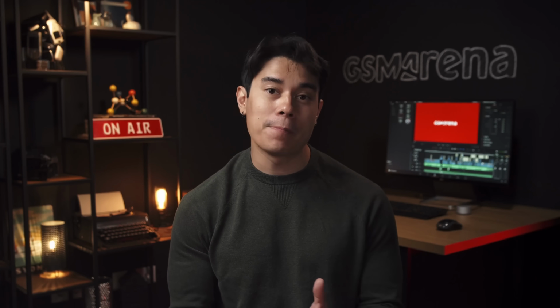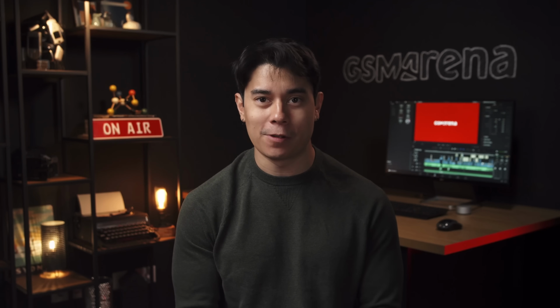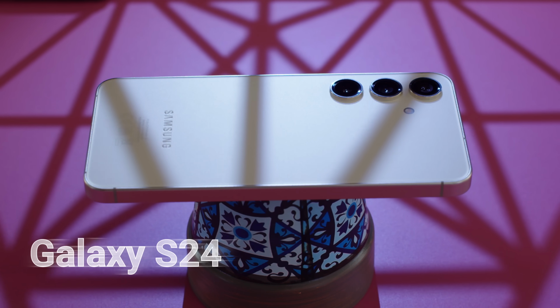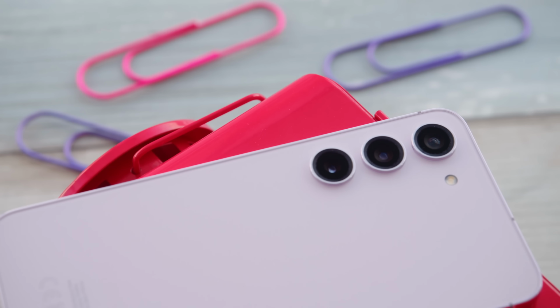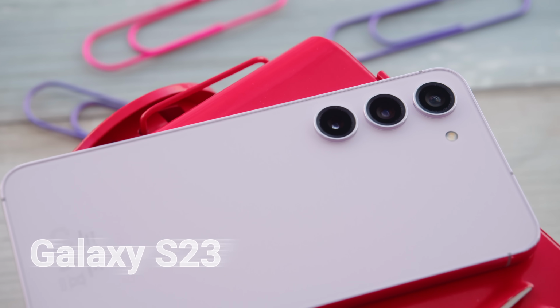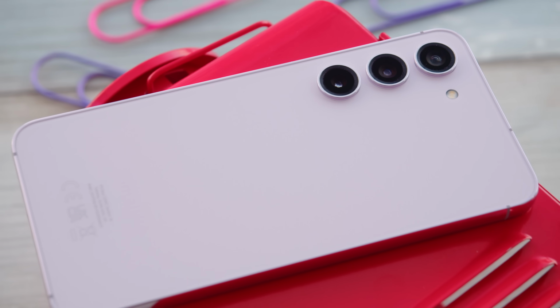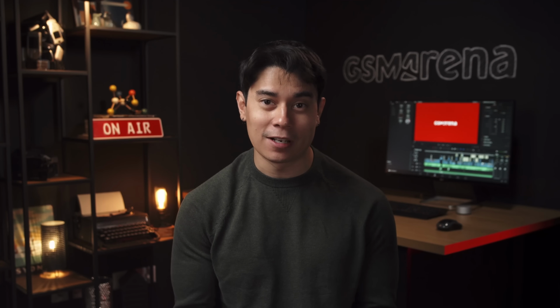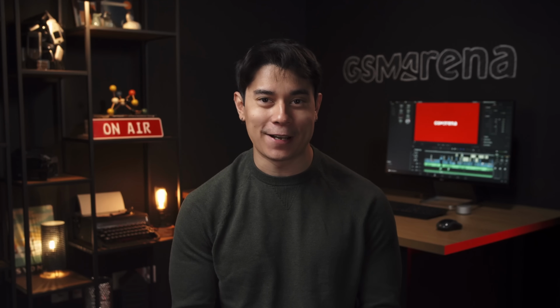If you're looking for a compact Samsung flagship, there are a couple of options. The first is the latest model, the Samsung Galaxy S24. But then there's the Galaxy S23 from last year, which is a lot less expensive. Are the S24's advantages over the S23 worth spending the extra cash on? Let's put the two phones head to head and find out.